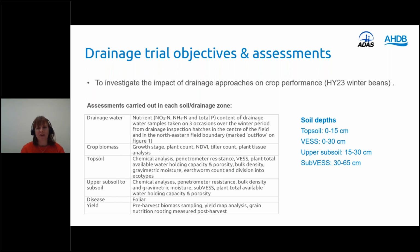Crop biomass assessments were carried out as well, a whole range, including growth stage, plant counts, NDVI, tiller and plant tissue analysis, and a whole range of soil samples in both the topsoil and upper subsoil. This included chemical analysis, penetrometer resistance, visual assessment of soil structure in both the topsoil and as a subVESS, and assessing the water characteristics of the soil, so measuring plant available water holding capacity.